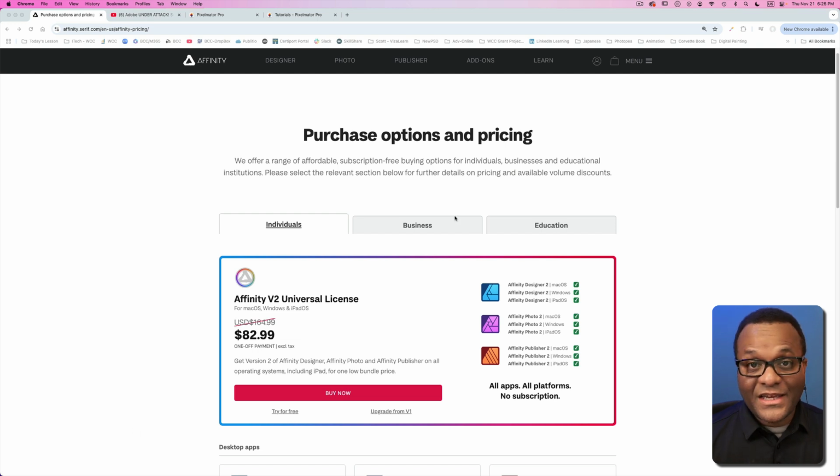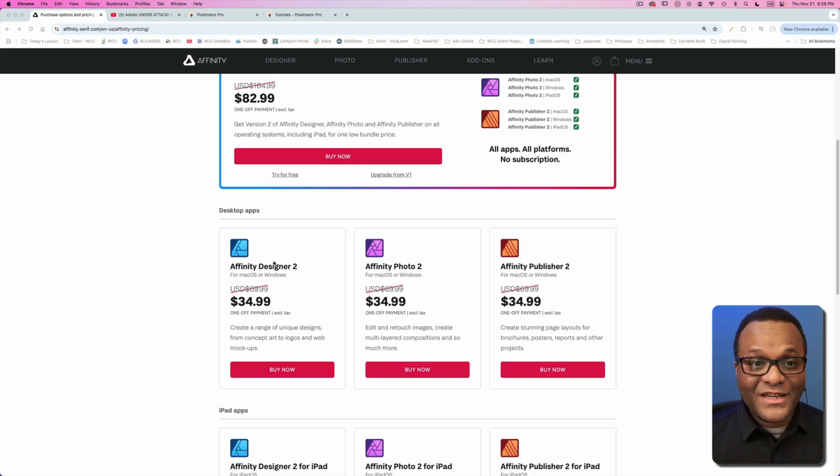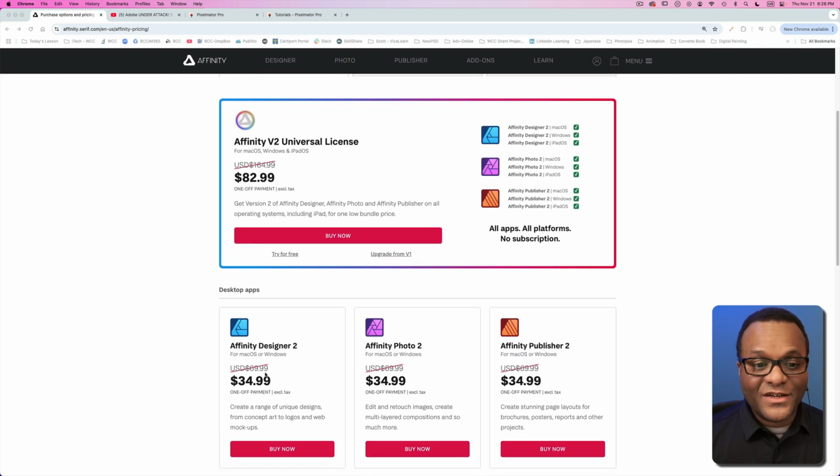This is everything. And Affinity, if you haven't seen this before, is an Adobe competitor. It's not quite as robust, but it's a great software, and there's a one-time fee. The nice thing about the Universal license is Affinity Designer is similar to Adobe's Illustrator, Affinity Photo 2 is similar to Photoshop, and Affinity Publisher is similar to InDesign. And the good thing about getting this universal license is you can use the software in both the Mac environment and the PC environment, as well as on an iPad.